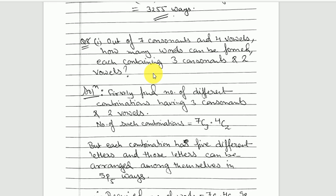Together, how we can do the selection of 5 letters where 3 will be consonants and 2 will be vowels. For that we will use combination. So firstly find the number of different combinations having 3 consonants and 2 vowels. The number of such combinations will be 7C3, because 3 consonants have to be selected from 7, and 2 vowels are selected from the given 4 vowels. So 7C3 into 4C2.